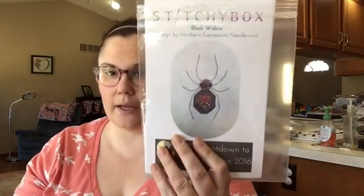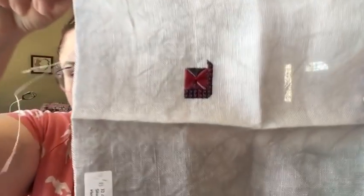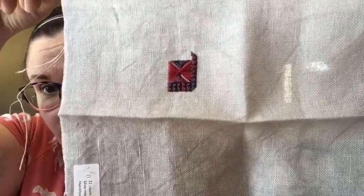Okay, let's grab some more from here. Stitchy Box, designed by Northern Expressions Needlework. This is Black Widow. Just all specialty stitches, some special fibers. This is all I have done. But it's cool. I mean, it's all those specialty stitches.